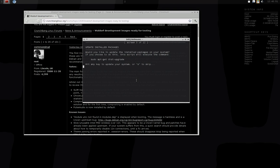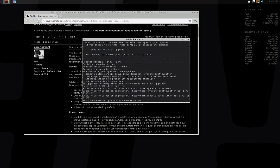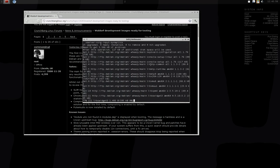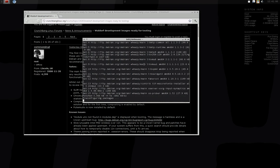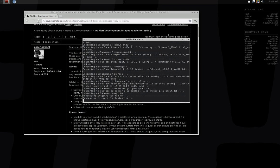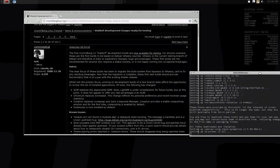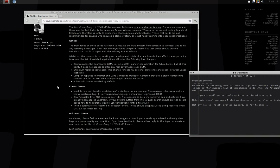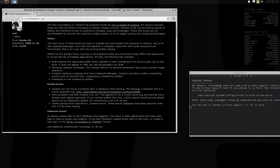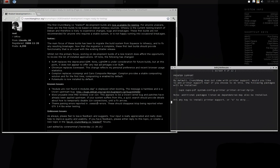So now it's asked for a dist upgrade, which you do with testing, so you can get the complete upgrade of all the packages, not just security packages and such. So it's doing that for me. He does have some known issues in these builds. These are all basically beta, so they're all for testing, so they don't recommend it for a stable desktop environment.